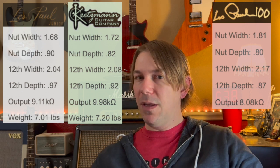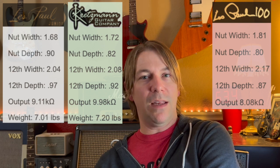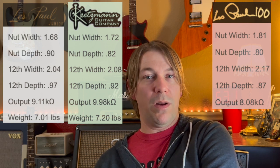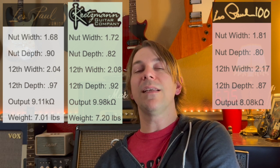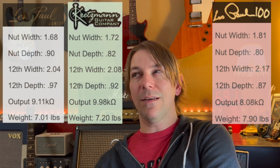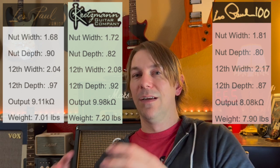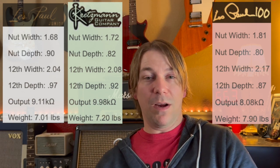All right. So now, the question that people like is weight. So how much did this 2015 Junior weigh in comparison to the others? Well, that 59 was 7.01, the Kretzmann 7.20, and this Junior 7.9 pounds. So this was a little bit heavier. I'm wondering if you took off the robo-tuners, if all of a sudden that G-Force tuner would get rid of some of that weight. I think it's very possible.